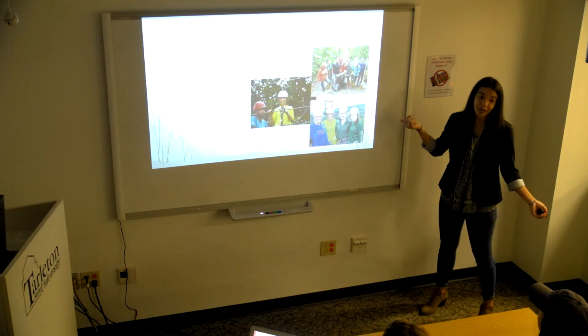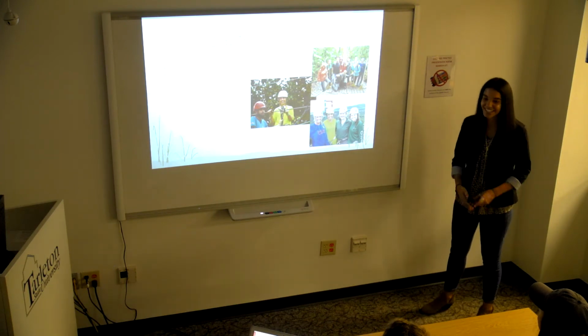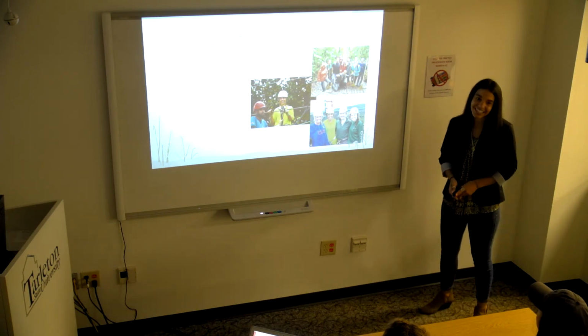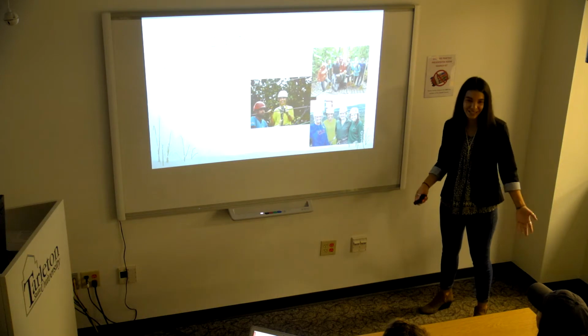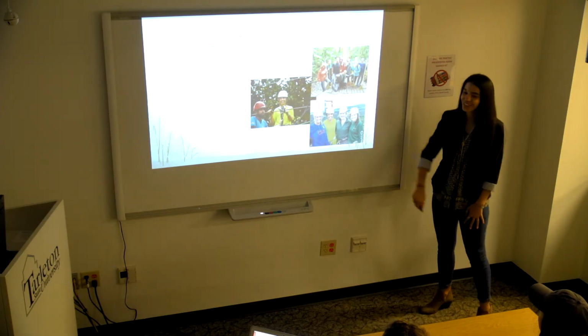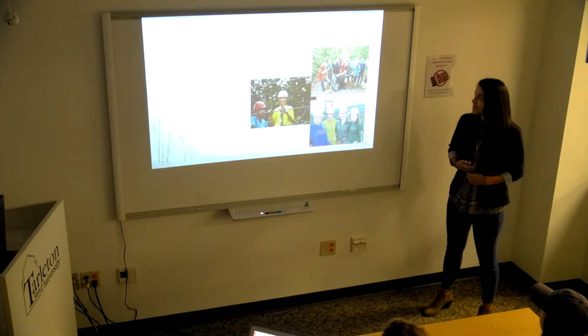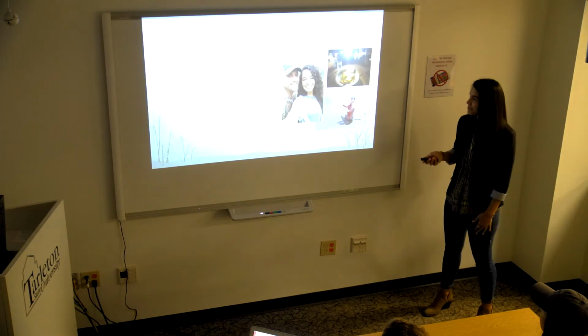So we actually got rained on while we were doing it, but we cleared like 4 or 5 miles of trail that day. So we were exhausted, and it was very hot and we were very wet, but it was really cool. This is one of the park rangers here in the front of the photo, and they were so excited to have us there. It was a very cool experience, very rewarding.